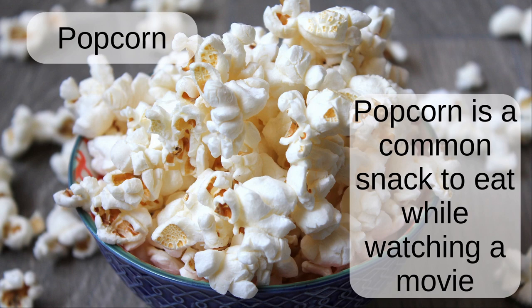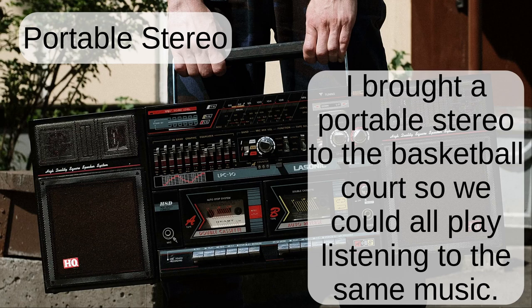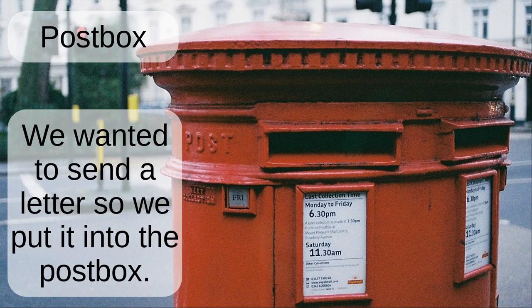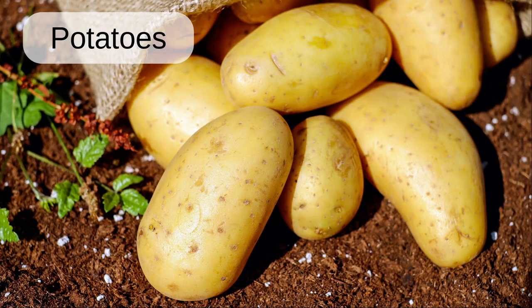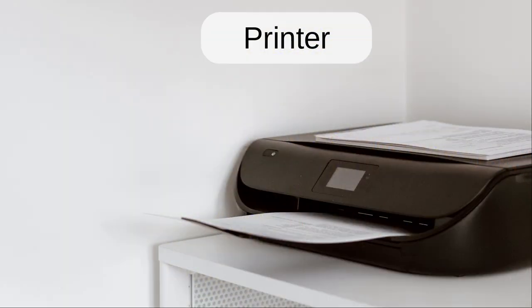Popcorn is a common snack to eat while watching a movie. Portable stereo. I brought a portable stereo to the basketball court so we could all play listening to the same music. Post box. We wanted to send a letter, so we put it into the postbox. Potatoes. We grew some potatoes in the garden.